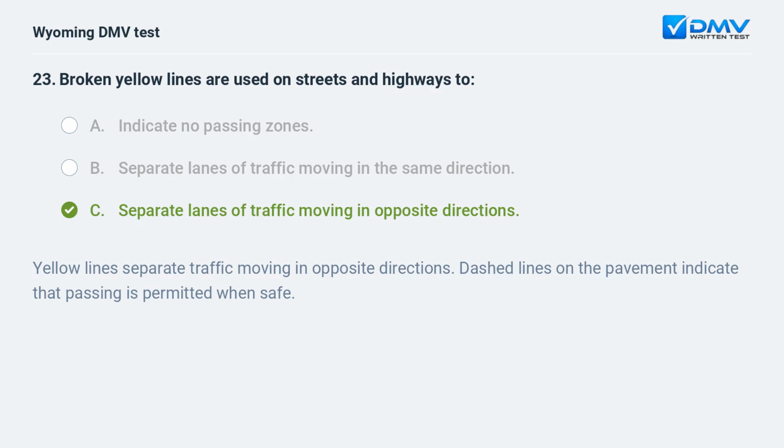Yellow lines separate traffic moving in opposite directions. Dashed lines on the pavement indicate that passing is permitted when safe.